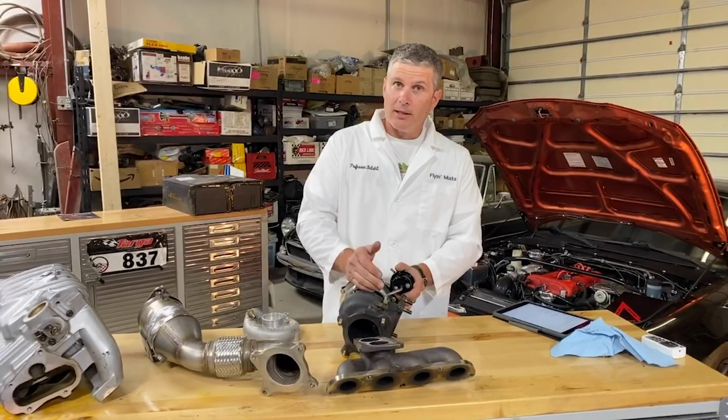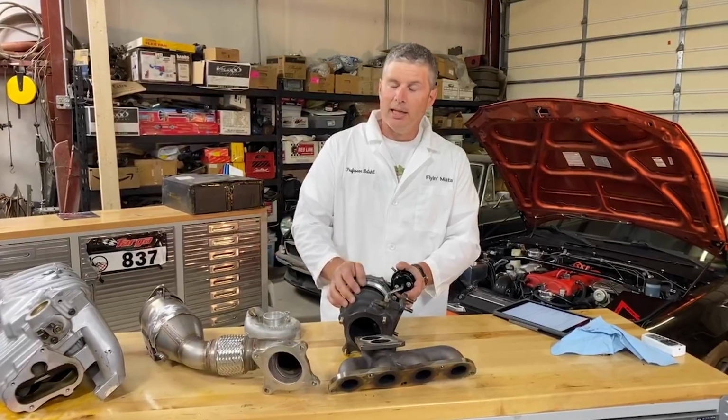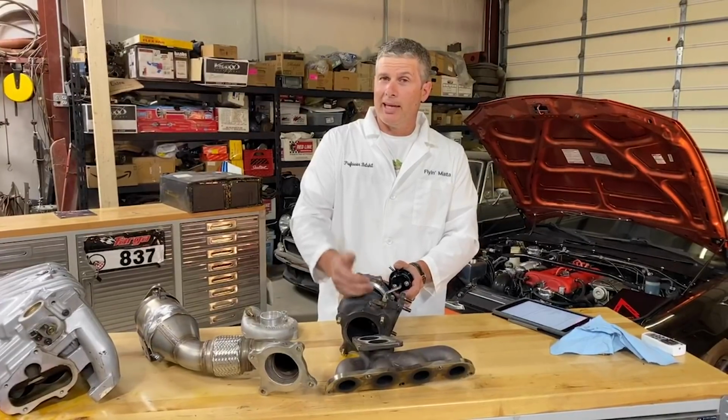If you want to go further than that, you end up basically making the car into a factory turbocharged or supercharged car, and by that you either reprogram the stock computer, which is what's done on the NCs and NDs, or you replace the stock computer, which is done on the NA and the NB.